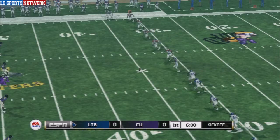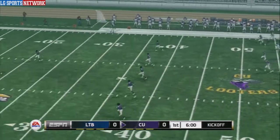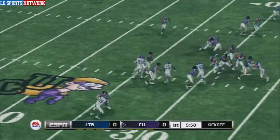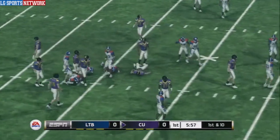Festivities are over, and we're just about set to get this game underway. He'll return it from the six. And he's tackled at the 31-yard line.